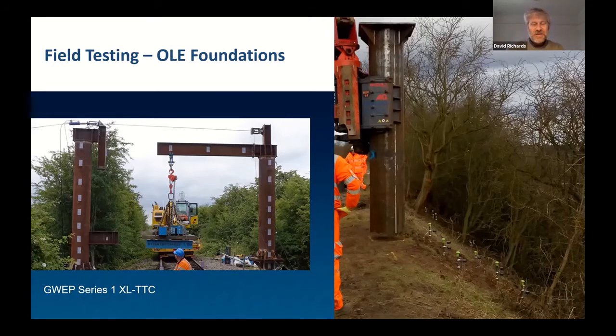Then the size and depth of the foundations became so large that it was very difficult to actually get the foundations in within the short track possession periods that existed. So we undertook some field testing to provide some evidence of the much higher loads using the OLEMI design methodology.